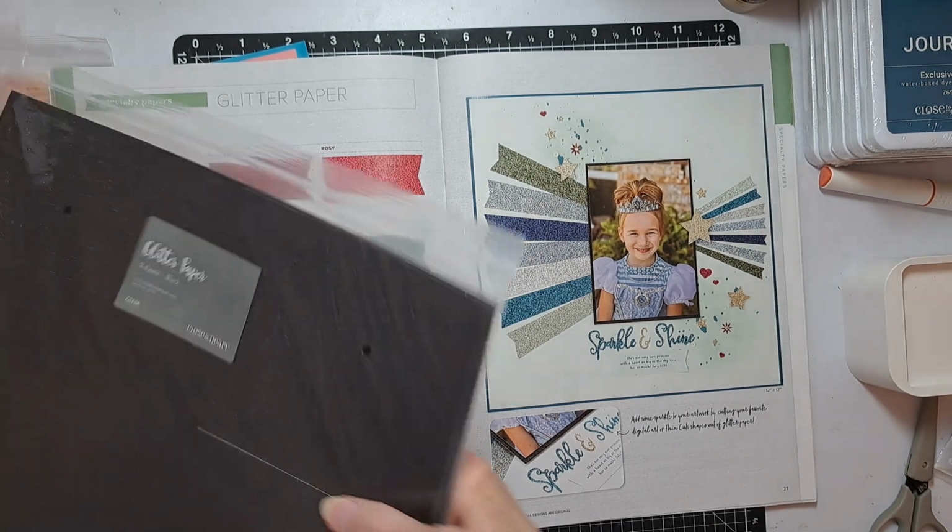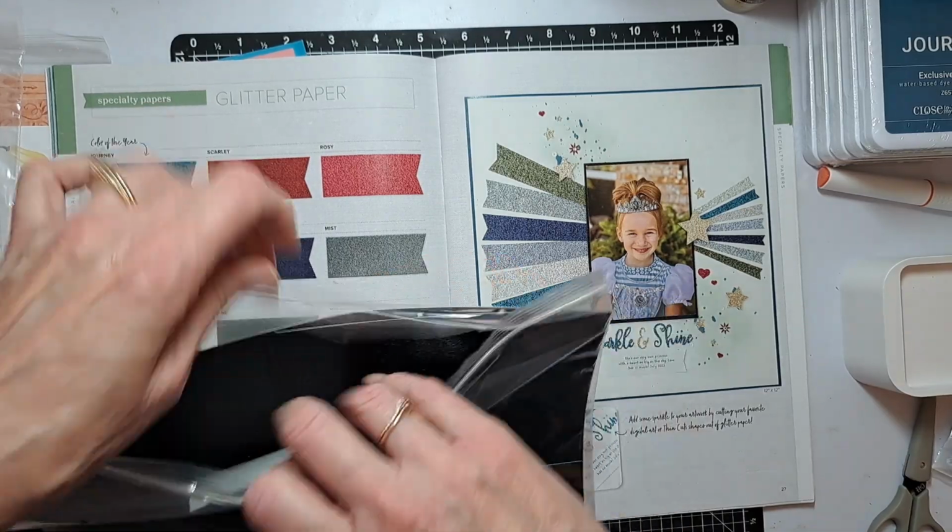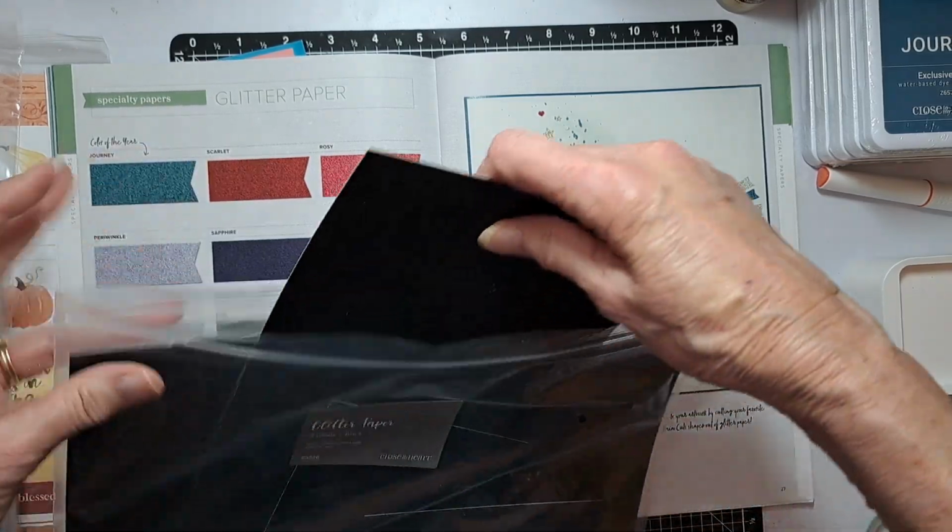Then we have our black. Take a little piece out. Isn't that pretty? That's a real gorgeous black.